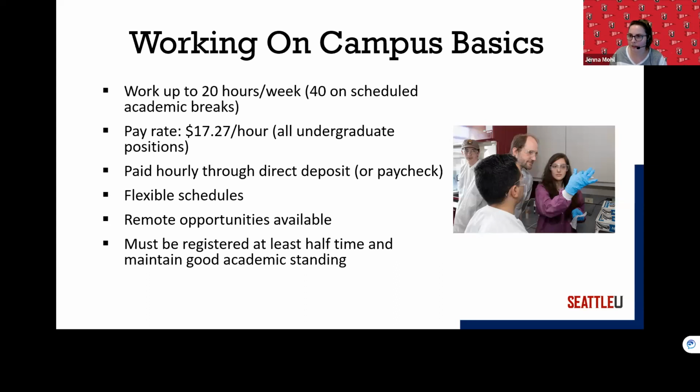Also, a really great thing about working on campus and having such a flexible schedule is that we can accommodate breaks. If you want to go home for summer, if you want to go home for winter break, a lot of employers on campus expect that, and are fine if you want to just start up again in fall. And we do have some remote opportunities available. I believe Carla's going to show you how you can filter for those. And in terms of enrollment, you have to be registered at least half time. So for an undergraduate, that's 6 credits, and you need to maintain good academic standing.